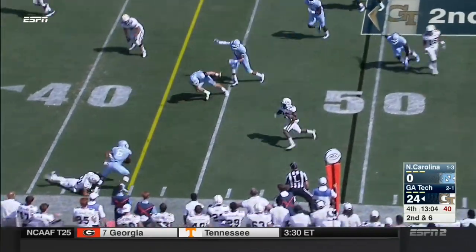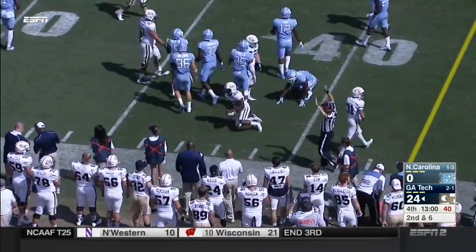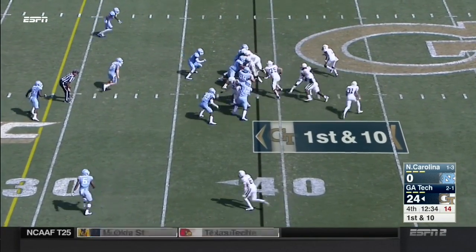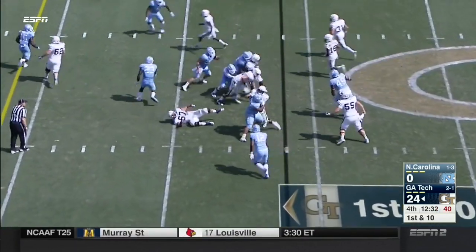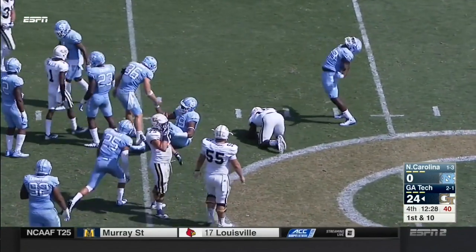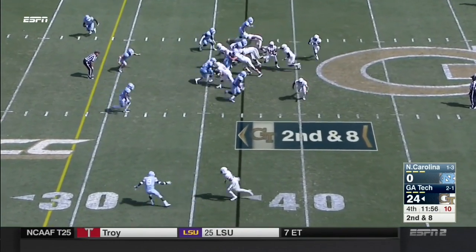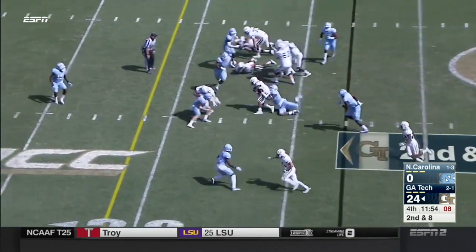Marshall with the pitch to the outside. Clinton Lynch, and another good decision by Marshall. 2 guys. That's going to be a good one in Blacksburg. Howard, the freshman, ridden back after a short gain. On a practice-by-practice basis. That's what Larry Fedora's job is right now.